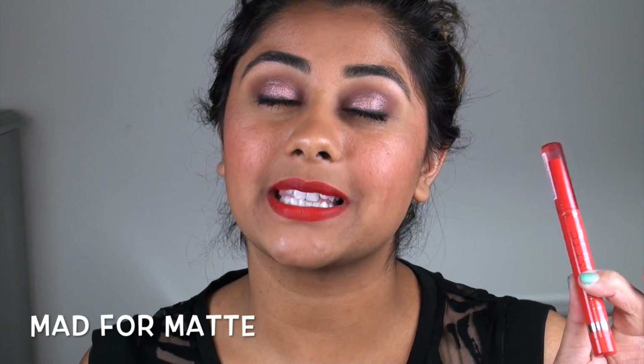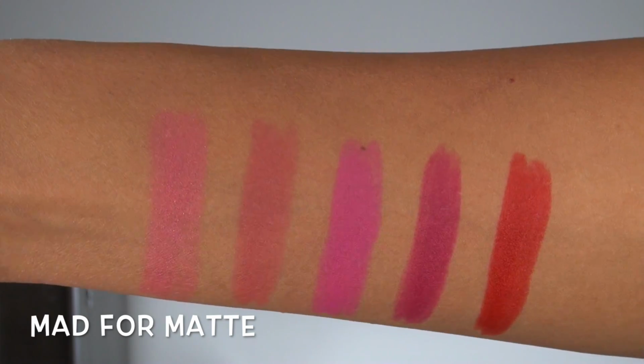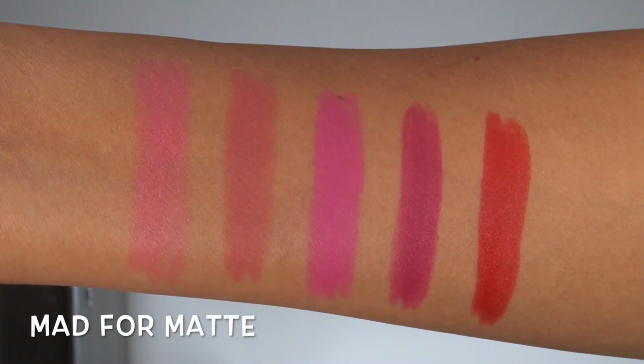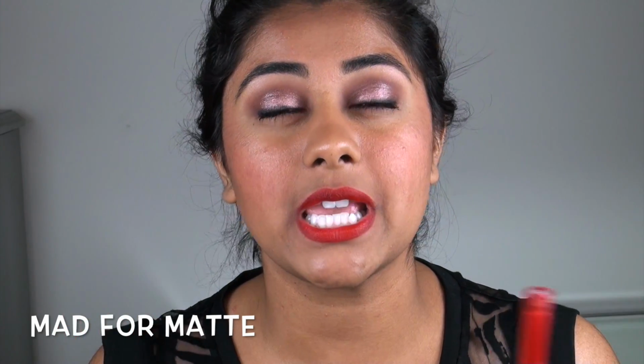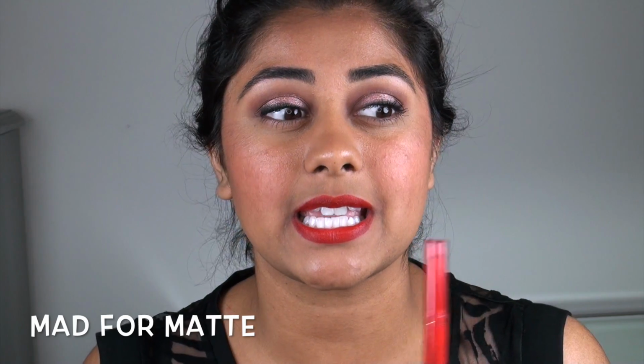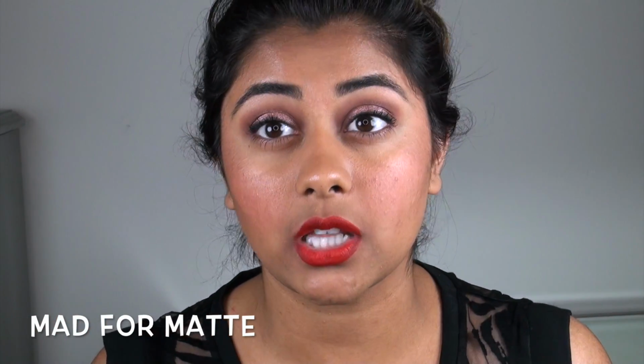And this last shade on my lips is Mad for Matte, and this one is a beautiful bright ruby red color. This one is gorgeous. I wouldn't say it's necessarily unique. I know I've seen colors like it in the Maybelline Creamy Matte Lipstick line or the Maybelline Color Blur line.